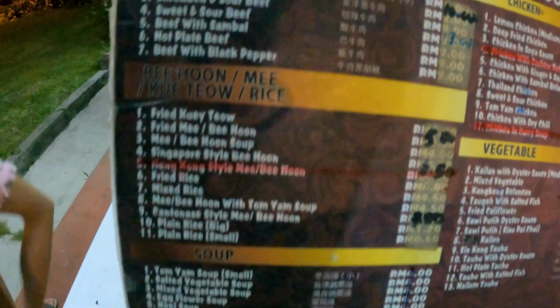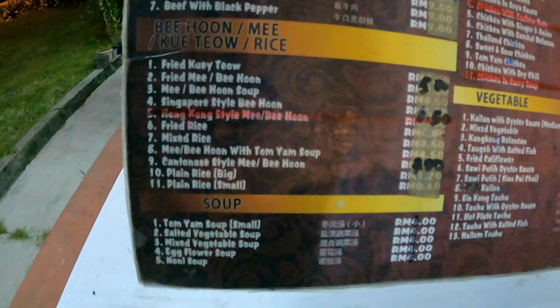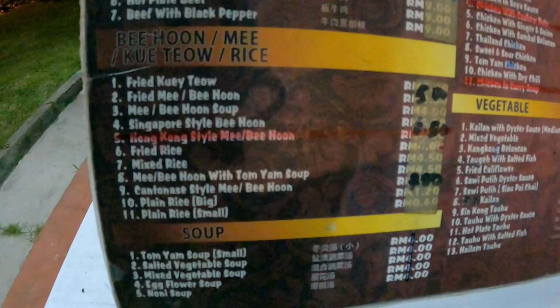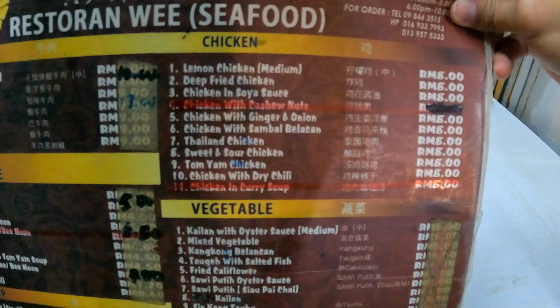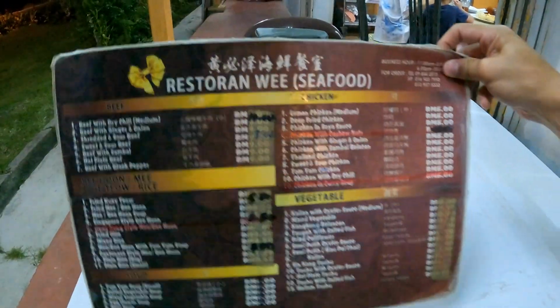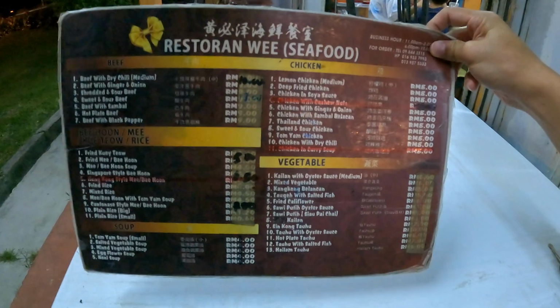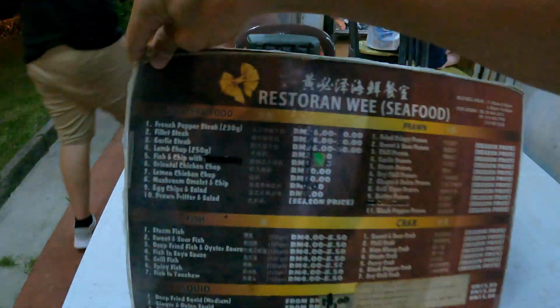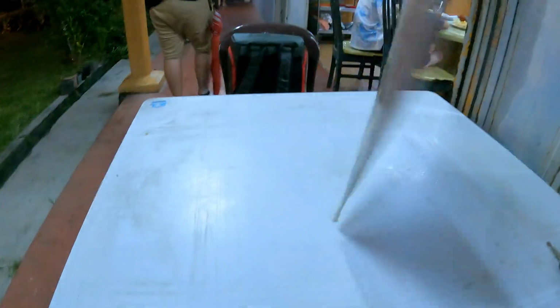It's 10 ringgit. So most of the prices are quite reasonable to me. Let's say fried kway teow, it's only 5 ringgit. And then the chicken is only 8 ringgit. So this is the most decent, affordable and popular zi char restaurant right in this town.